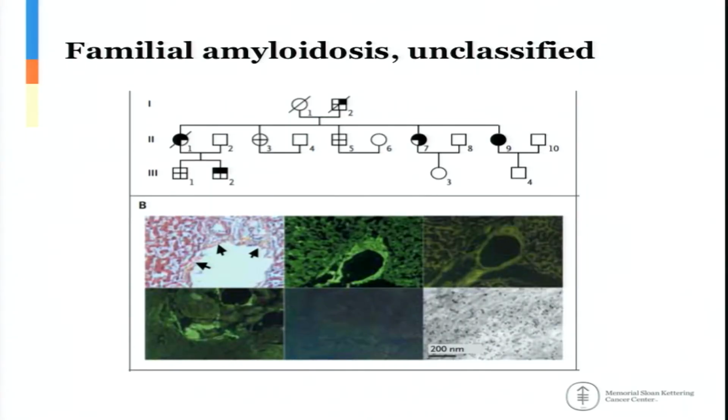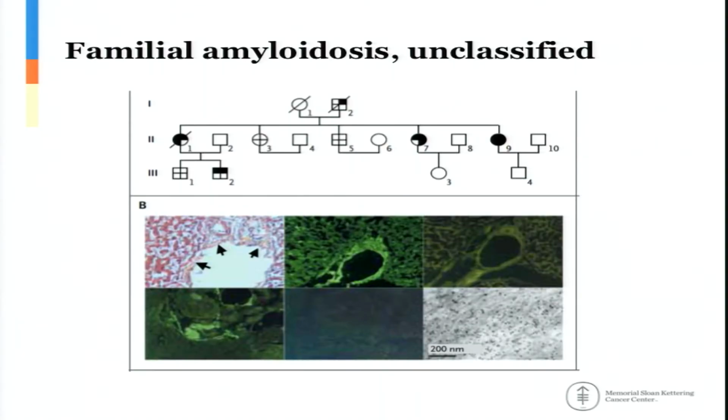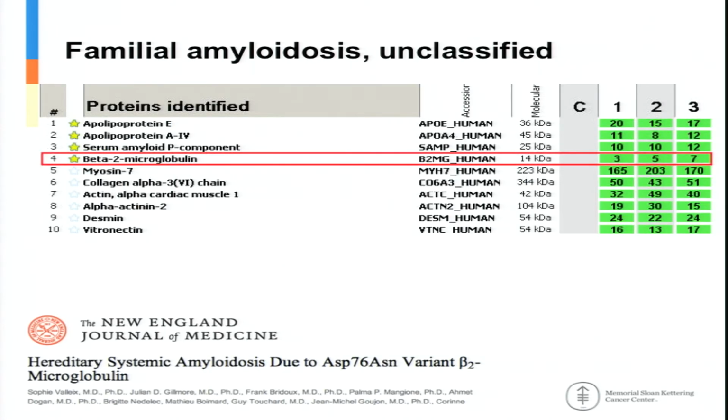I have a French collaborator, a brilliant geneticist, Sophie Vallée, who identifies these families of amyloidosis and occasionally sends me a specimen when she can't solve the problem of what kind of amyloidosis the patient has. So she sent us a specimen from this family, which had 4 members affected. I got scraps of tissue, and when we put it together, it turned out that it was beta-2 microglobulin. I sent her an email: is this patient a transplant? She said, no transplant, this is a familial amyloidosis.